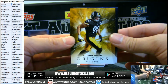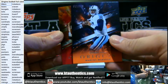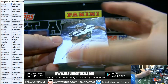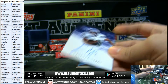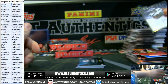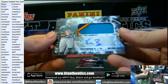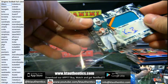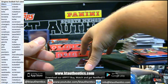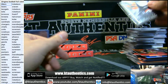Earl Thomas, T.J. Watt. 175, Mariota, 299, T.J. Watt. Rashad Penny actually signed something. That's crazy. What? Well, it's not a redemption. For the Seahawks, Sorensen, not numbered. It's pretty nice, four color. Kalen Ballage, 1, 2, 3, 4 color. Ballage. And another Royce Freeman, because the Broncos don't have enough hits.